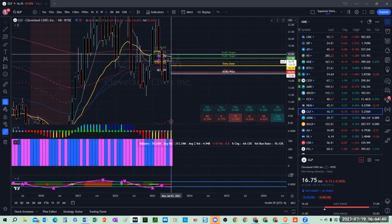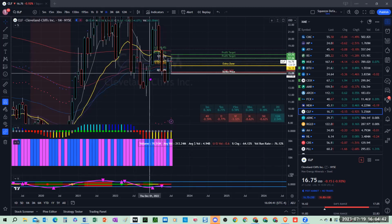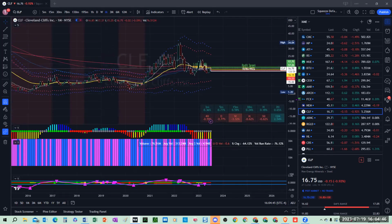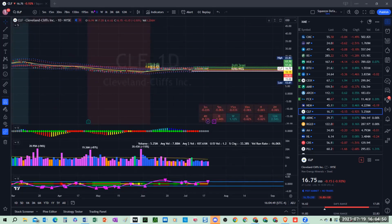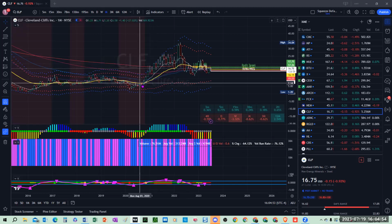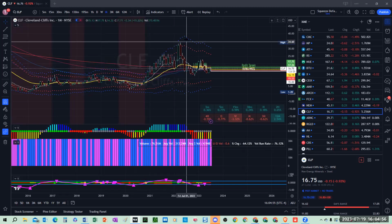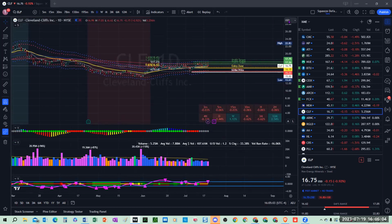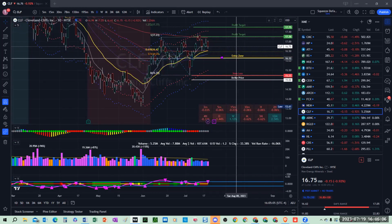Doesn't have anything setting up here just yet, but with earnings, we could definitely see. This can absolutely run. I remember I caught one of these moves back here after earnings, and it just absolutely took off. Made some good money. So that's basically, you know, what we're doing when we're going through our top-down analysis. Right, so CLF, I'll add that.